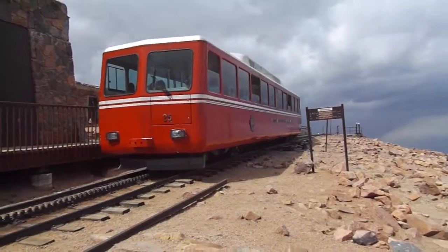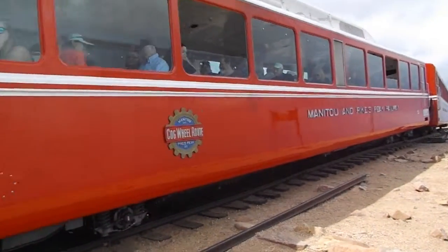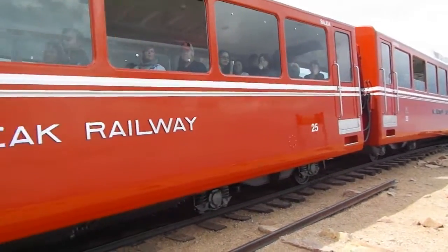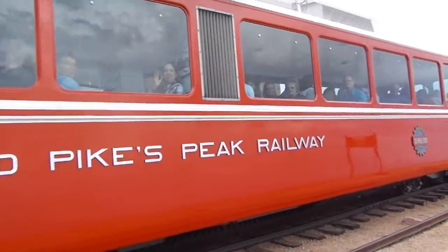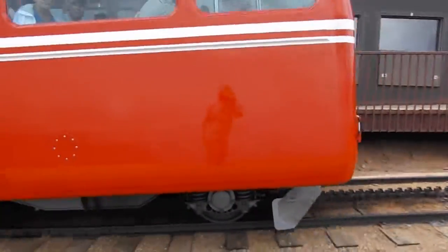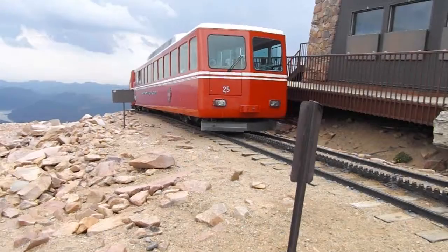There we go. It's going down like a roller coaster, except not quite as fast, but look at her go, right down the side of the mountain.